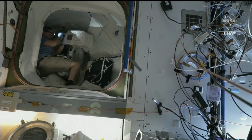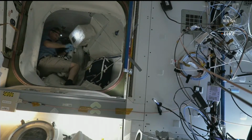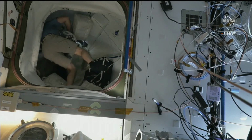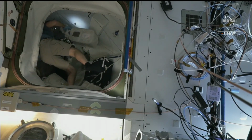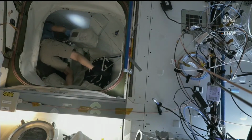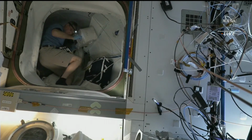And hearing from Axiom 2 Commander Peggy Whitson that 4 good suit leak checks occurred inside the Crew Dragon Freedom. Again, Steve Bowen is continuing to step through those procedures to get the A-Pass hatch closed. The International Space Station is currently flying 270 statute miles over the Pacific Ocean just off the coast of New Zealand.